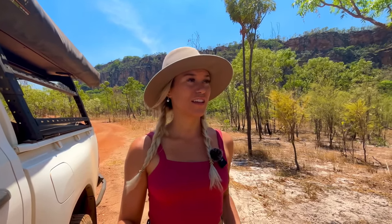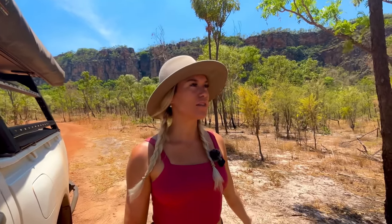I actually don't think these waterfalls are going to have water in them because it's the end of September at the moment, and it's coming into wet season. So these have been dry for quite some time, but it'll be pretty to do anyway. We'll go and check it out. If anything, it'll just look like a nice gorge. So we'll keep on heading down.